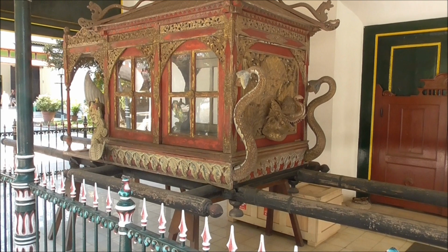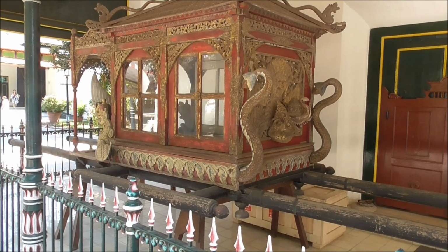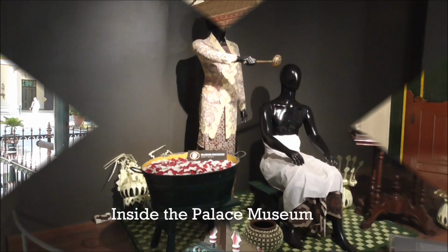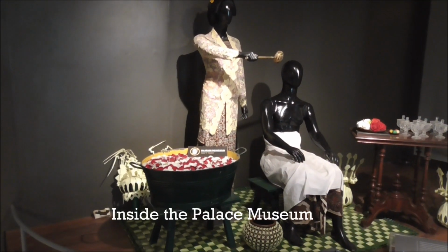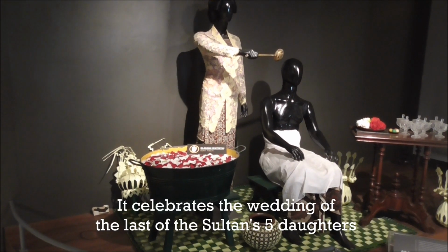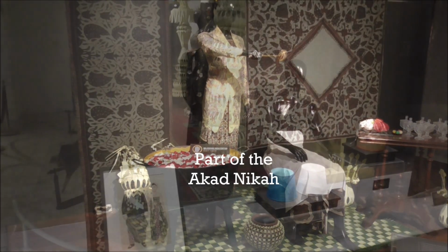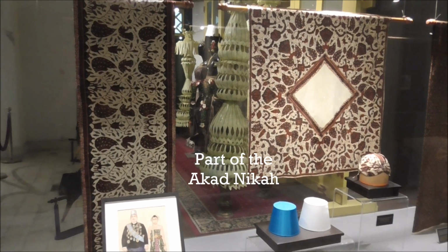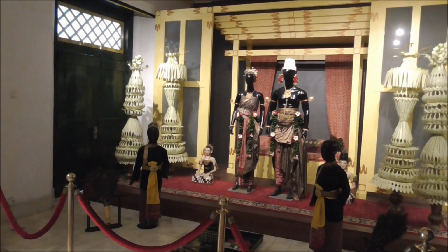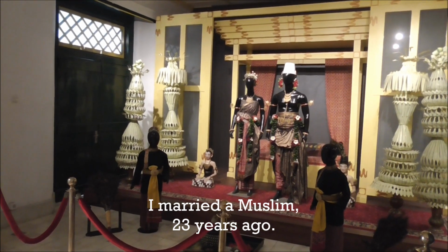This was the old marriage carriage, carried by 30 people. Now they use a horse and cart. Bathing ceremony, drinking the herb medicine or jamu for health and strength. This is all part of the akad nikah performed during the marriage. This reminds me of my wedding, my akad nikah.